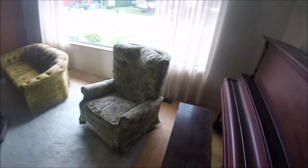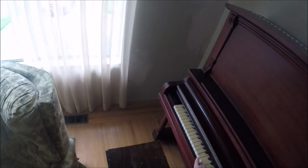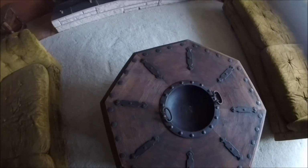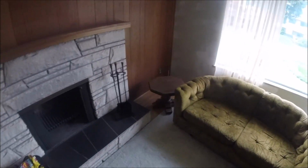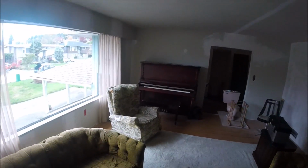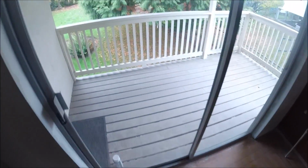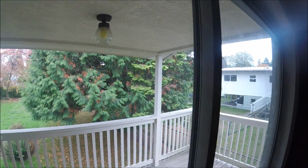So we got piano here. There's old furniture here, like really old looking furniture. But this table here is pretty cool. It's a really heavy block of wood, probably about 80 pounds or more. Balcony here.